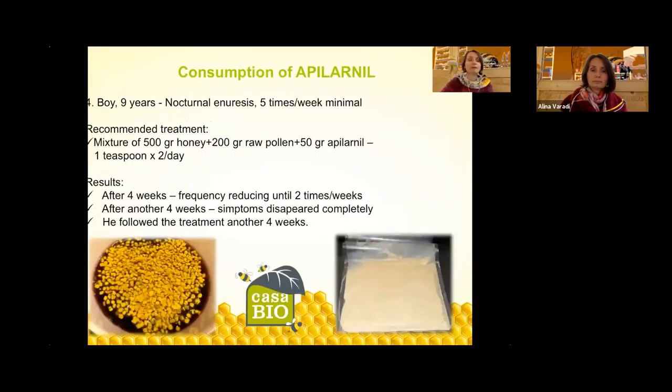The fourth is a boy of 9 years, nocturnal enuresis 5 times per week minimum. The recommended treatment was a mixture of 500 grams of honey mixed with 200 grams of pollen and 50 grams of apilarnil. He takes 1 teaspoon 2 times a day. After 4 weeks, frequency reduced to 2 times per week. After another 4 weeks, symptoms disappeared completely and didn't return. He followed the treatment another 4 weeks and everything was perfect.